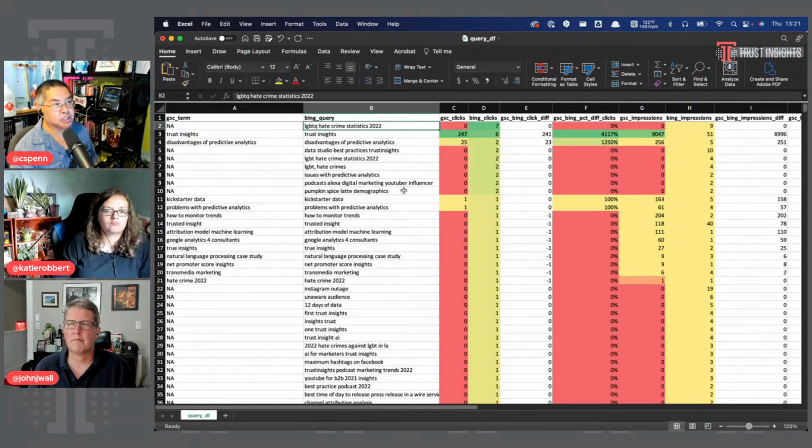But there's also other stuff in here that isn't in Google that we would perhaps like to be, like issues with predictive analytics, right? Maybe not pumpkin spice latte demographics, although I'm going to do that next month. But your newsletter open on the unaware audience, right? That is showing up in Bing. They actually got a click out of Bing. The 12 days of data stuff.